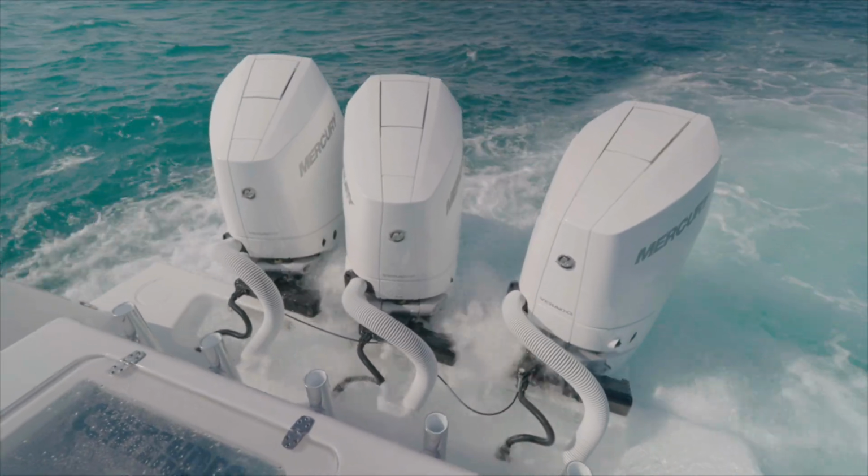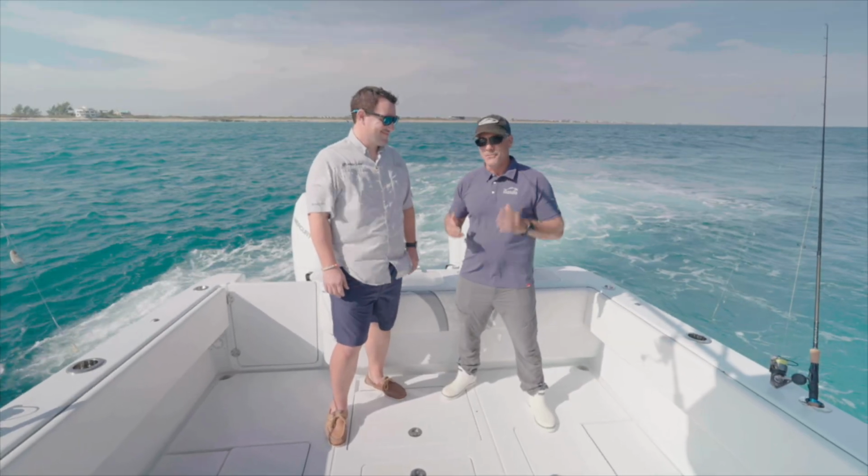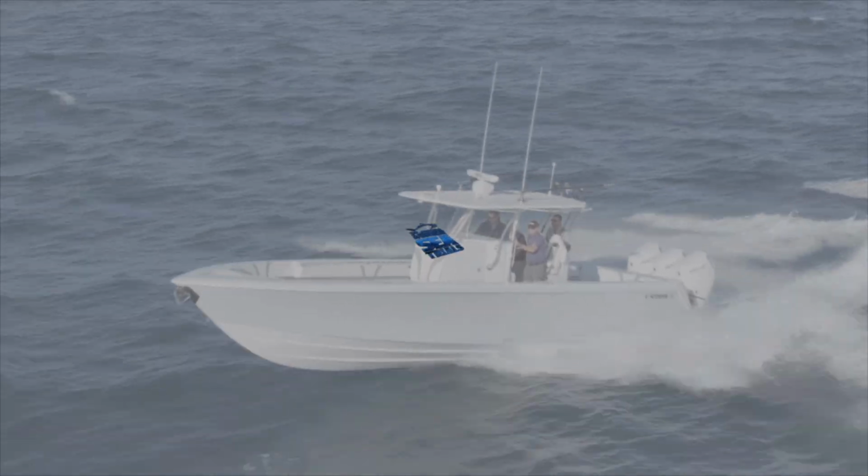Well, Jeff, there's 1,200 horsepower behind us. I'm itching to put down the throttles and see how these bad boys handle our Reef Roundup and our Edge Quest challenges. Let's open them up.